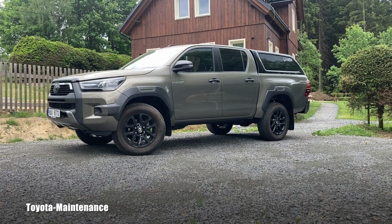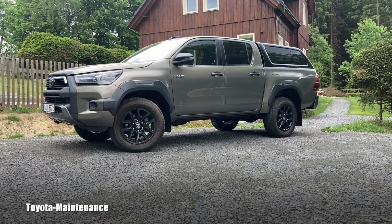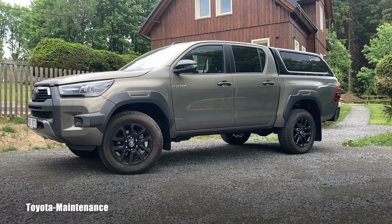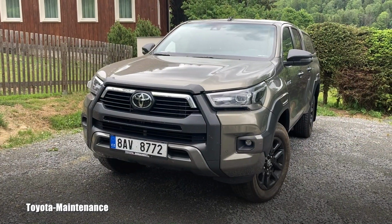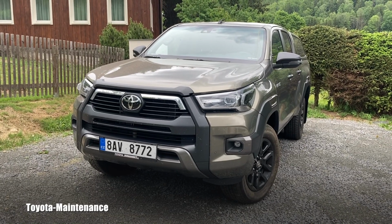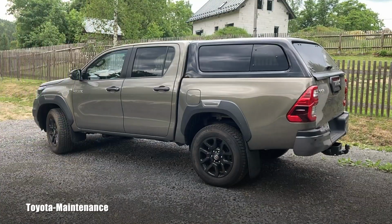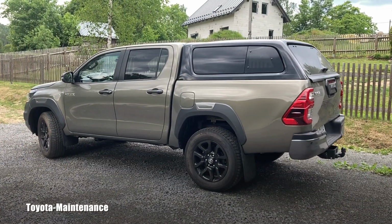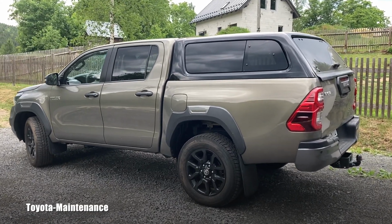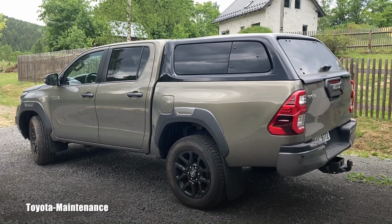And in this video I have a great opportunity to give you a tour of a 2021 Toyota HILUX. And what is Toyota HILUX? Basically, that's what we know in USA as a Toyota Tacoma. So this is how Toyota Tacoma looks like when you live in Europe, specifically in Czech Republic.